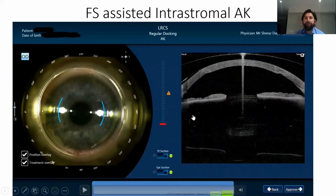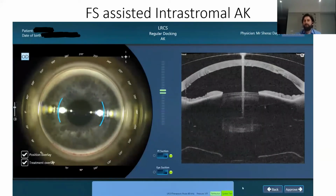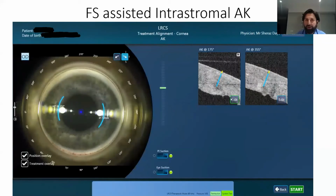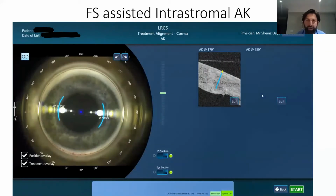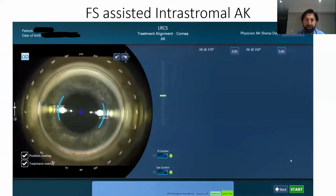Now, another method is intrastromal AK. As you can see in the video, it's possible with the help of the intraoperative anterior segment OCT. It's a great tool. You can adjust the exact height and the location, and you don't disrupt the epithelium. And you'll see in a moment, there 10% depth and up to 85% the inner depth. Very safe, very controlled.